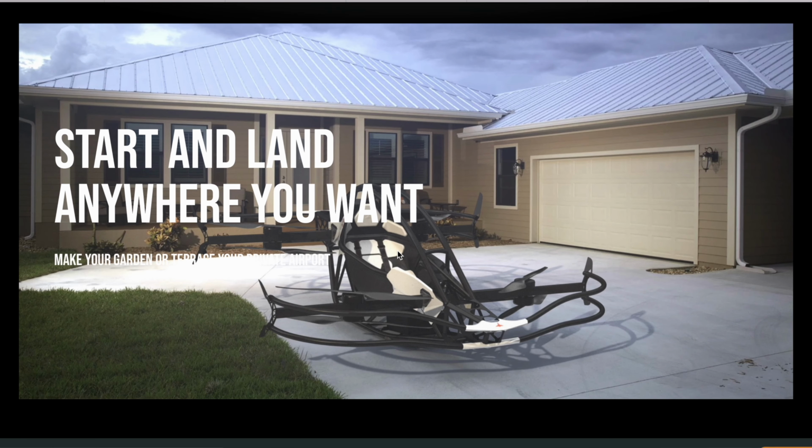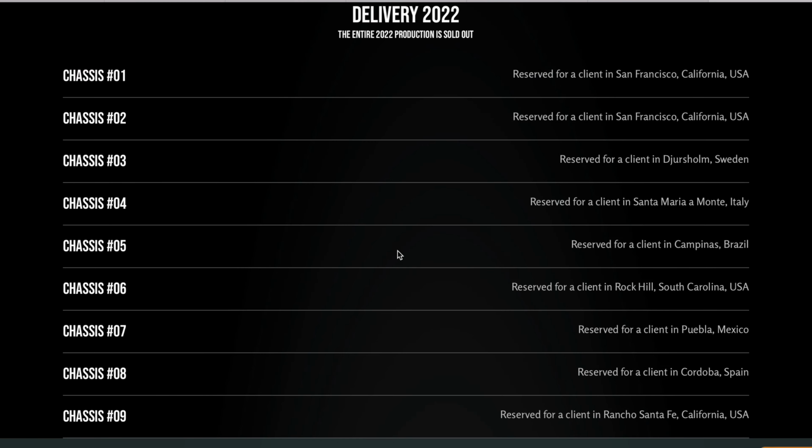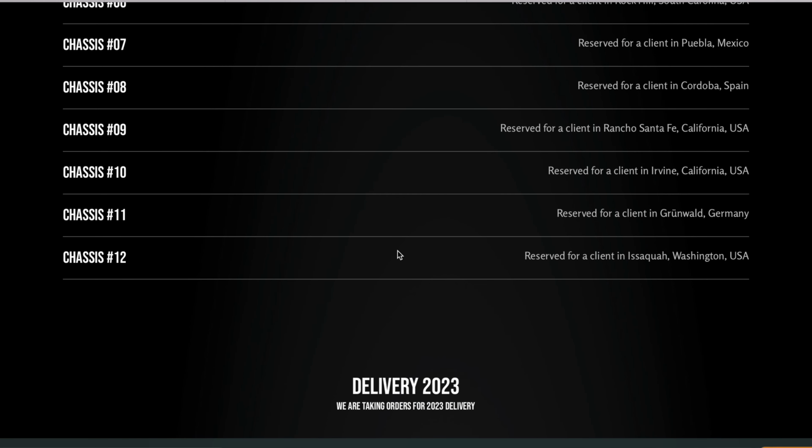On their website, they have stated that they already have 95 chassis pre-orders reserved for various clients around the world. So we could really see that this is going to be a definite mode of transportation in this year and the next. Alright, so what's the cost of this JetsonOne?